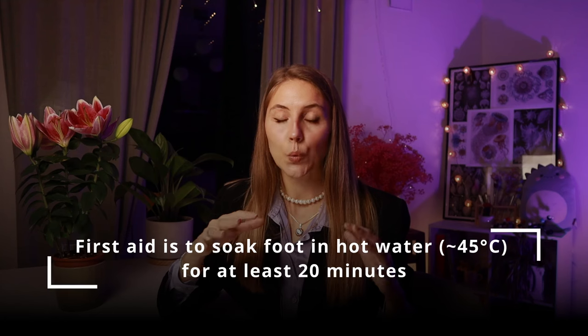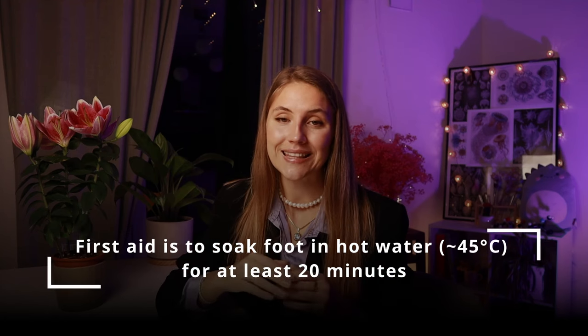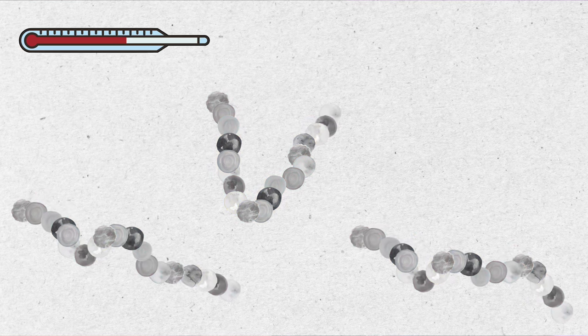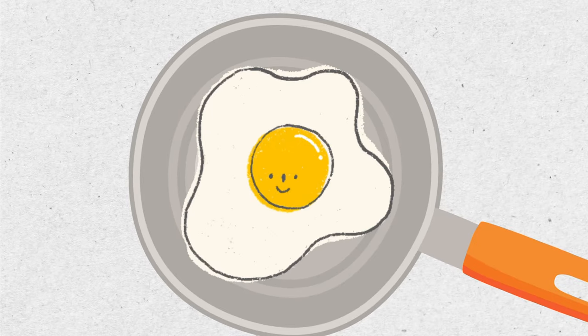You cannot breathe. As these toxins are proteins, the girl knew that the first aid would be to soak her foot in warm water, around 45 degrees, for at least 20 minutes. At this temperature, bonds within proteins break, turning them inactive. This process is called protein denaturation, and a boiled egg is the best example of this phenomenon. Warm water is helpful, for sure, but it's even better to have medical help on its way.